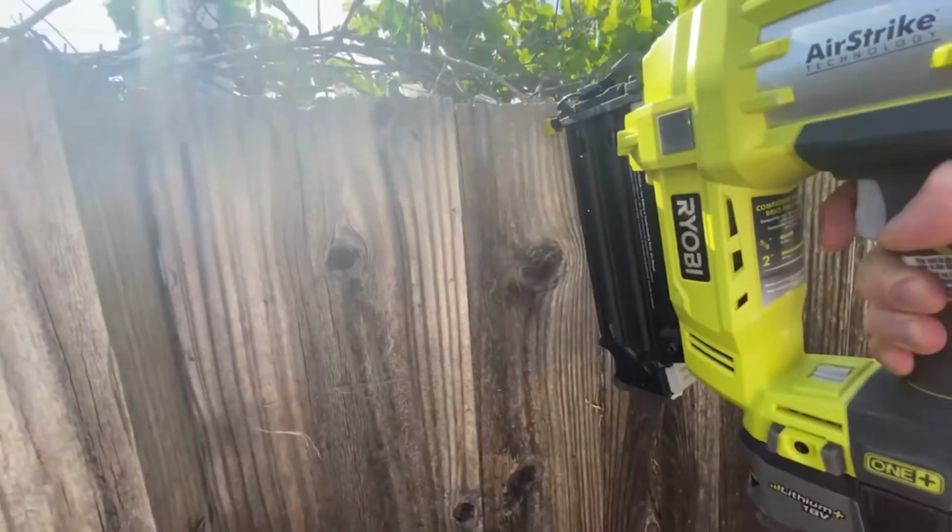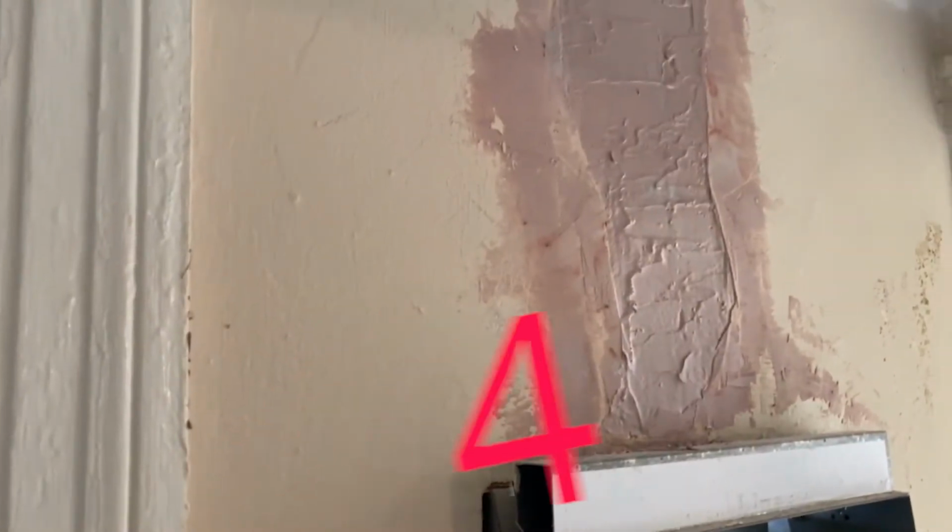I can do this myself. Ah, I got a nail gun. Let's see what kind of damage I could do with this. We'll get this fence to stay together without spending $1,400. No problem. Day number 4, we're getting the walls patched and prepped.